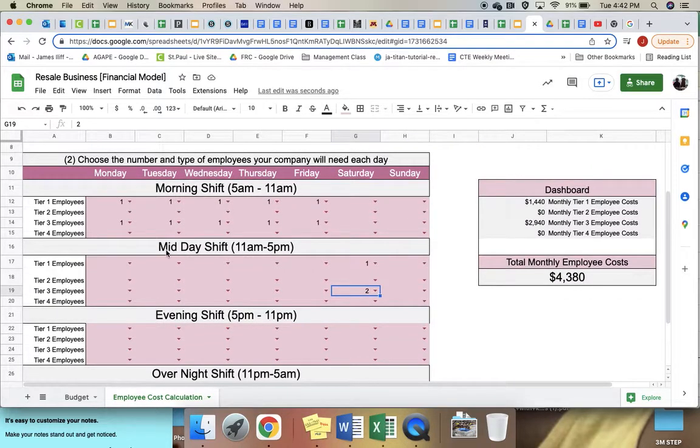If we look at your midday shift, so that's from 11 a.m. to 5. Maybe you expect traffic to be increasing a little bit, so you want a couple of tier 1s and maybe 1 tier 2 and 1 tier 3, and maybe this is where the manager comes in. Who knows? And so you can see that you can build this out. You can build this out, and again, maybe Sunday you're not open. And you can keep going.